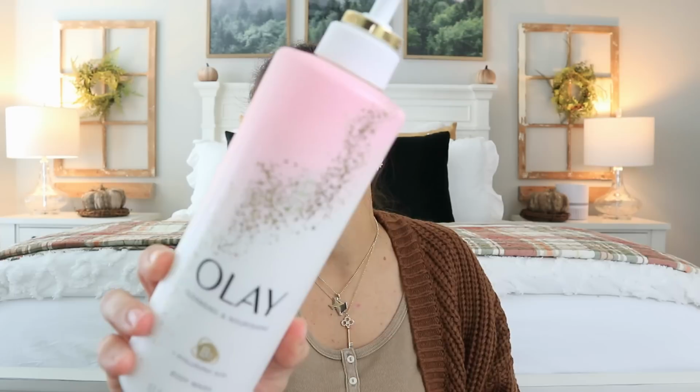The next thing is a body wash. This is the first time I've ever used this body wash. I believe it's also new, but I'm not entirely sure. It's another TikTok made me buy it product, and the girl raved about how good like you would smell and all of those things.